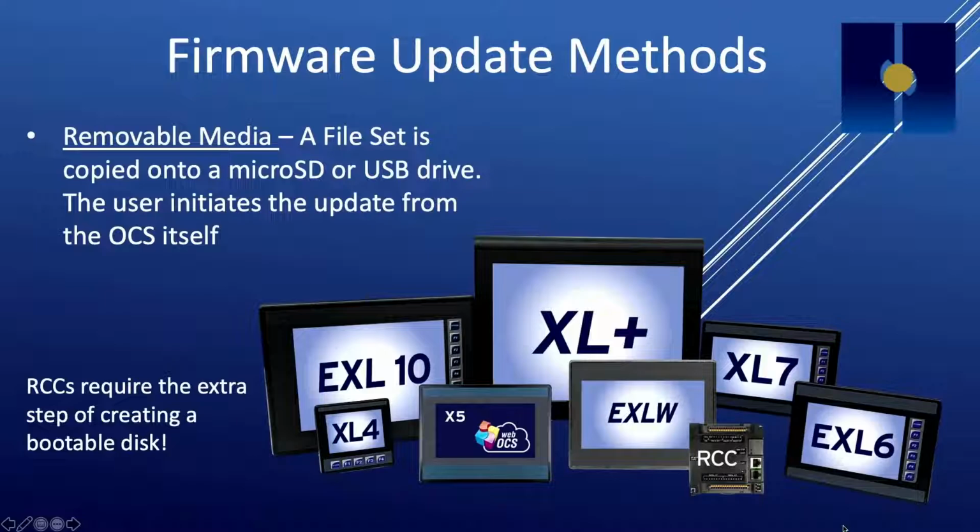Now, why would you ever need a bootable disk? Well, you're going to need a bootable micro SD disk if you ever need to update the firmware on an RCC. And so that's something that we're going to be releasing here soon, and I'm previewing it with this next demonstration.